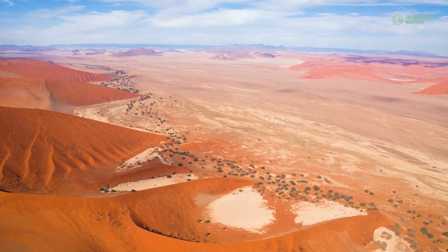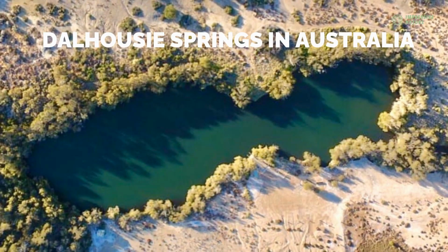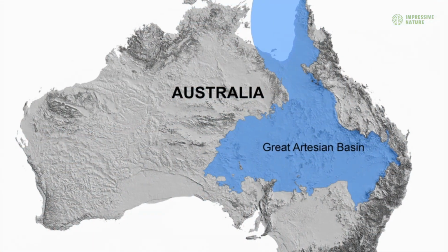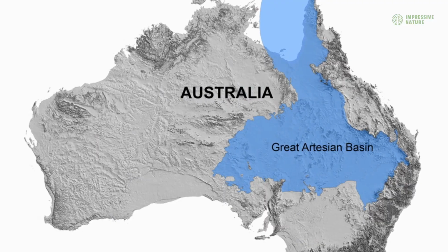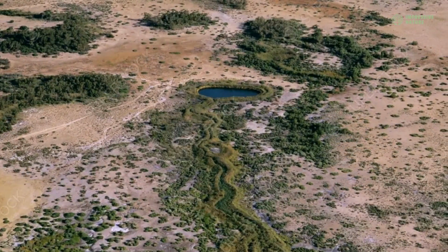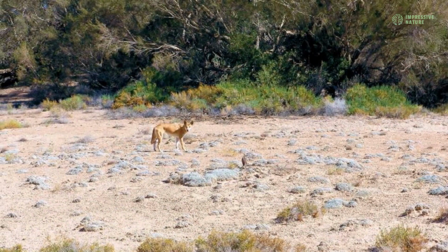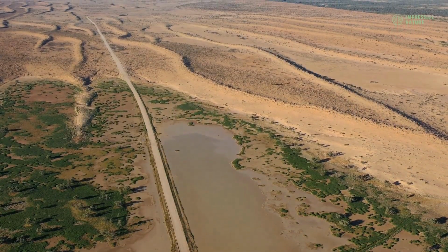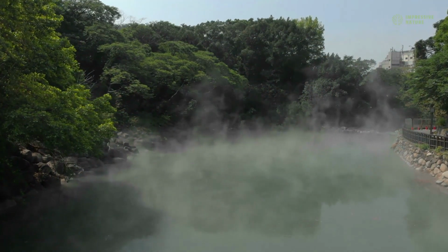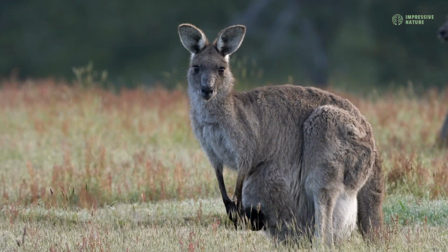Next, in the vast arid expanse of Australia's Simpson Desert, the Dalhousie Springs emerge as a miraculous lifeline, fed by the ancient waters of the Great Artesian Basin, one of the largest underground freshwater reservoirs on Earth. These thermal springs, numbering over 60, bubble up in the middle of the desert, creating an oasis that sustains a remarkable variety of life. The water temperatures, ranging between 38 degrees and 43 degrees Celsius, provide a year-round haven for species uniquely adapted to this mineral-rich environment.